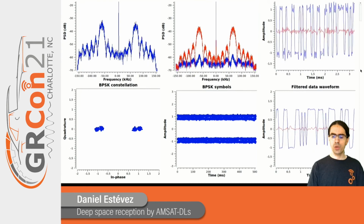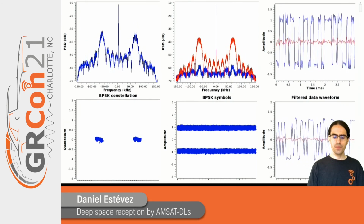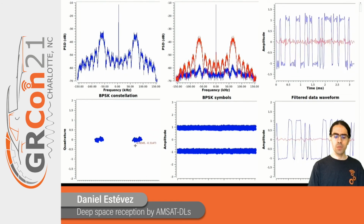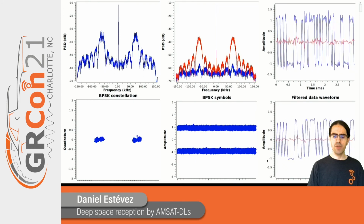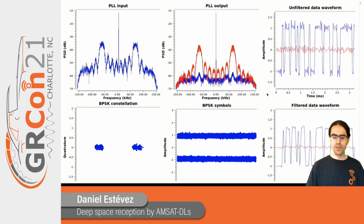We can see the result of our simple moving average filter. We can see that the signal is even so strong that our simple filter introduces some inter-symbol interference. So we can see here 2 dots instead of 1. And we can see the BPSK symbols. Everything is really, really nice with this very strong signal.